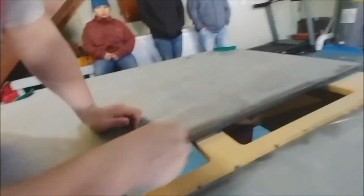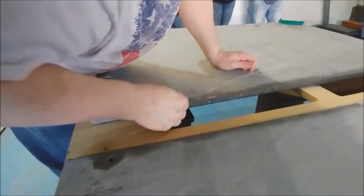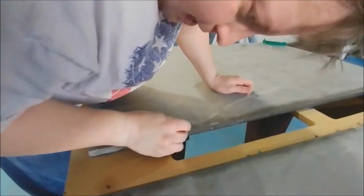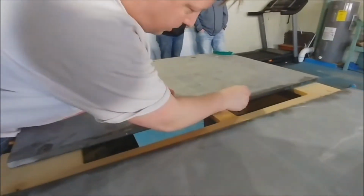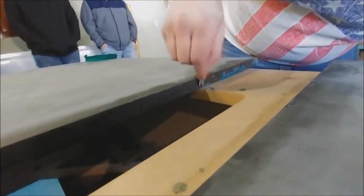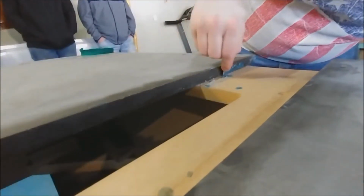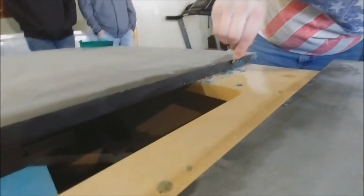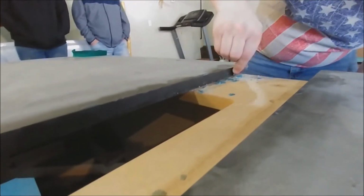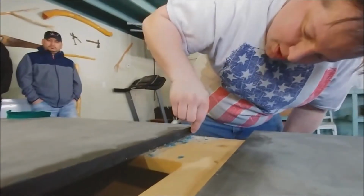So it comes off pretty easy, huh? Yeah. Very easy. Maybe that could be because of the cold, too. That could help. That probably doesn't hurt at all. These guys know what they're doing. Yeah. Lots of practice and experience.